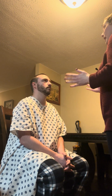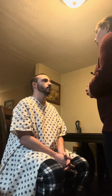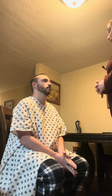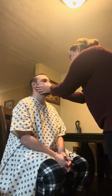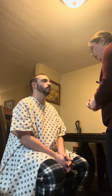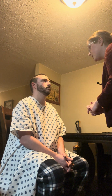I'm looking at the eyebrows. They have equal distribution of hair and they are symmetric. Looking at the eyelids, the upper and the lower, they are everted, which is normal. I'm just going to take a quick look and put down your eyelids here. The conjunctiva is pink. There are no lesions, any drainage, any issues there. The sclera is white. There is no redness or anything with the sclera.